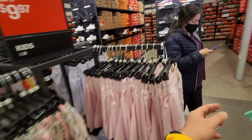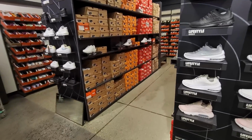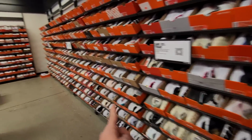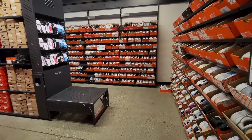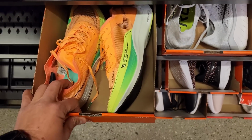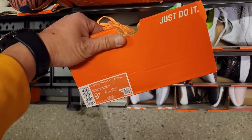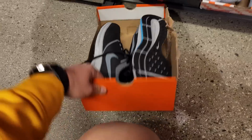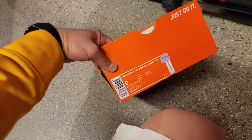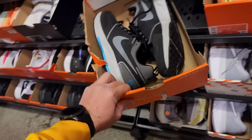All right, let's go check out the women's section, man. We gotta search, yo. So the women's clearance section from right here, and it goes to right there. So not the biggest. Got some Vapor Max Flyknits, size 9.5 retail. And these extra generic things right here. Yeah, what the hell?